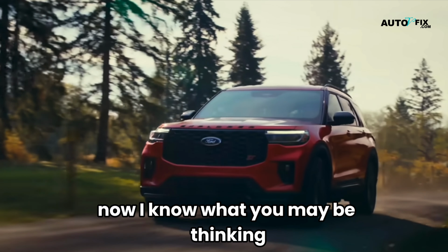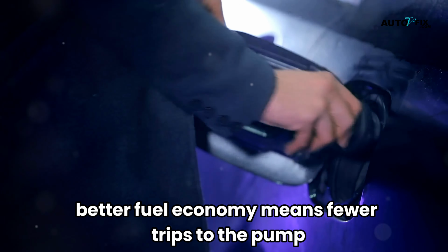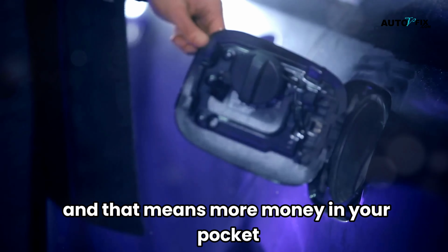Now, I know what you may be thinking, hybrids, aren't those for like saving the planet and stuff? Well, yeah, that's a bonus. But think of it this way. Better fuel economy means fewer trips to the pump, and that means more money in your pocket.